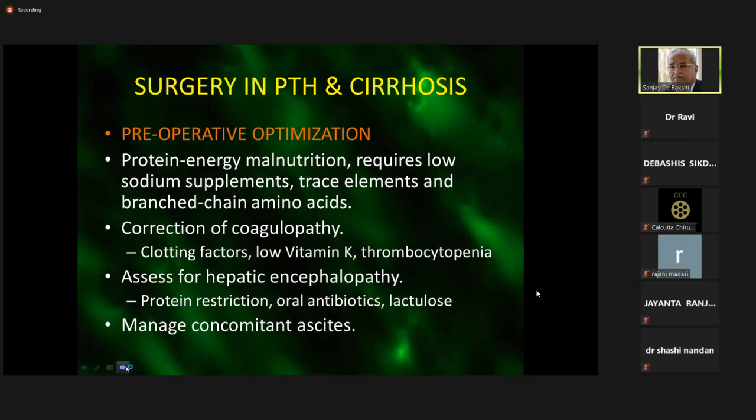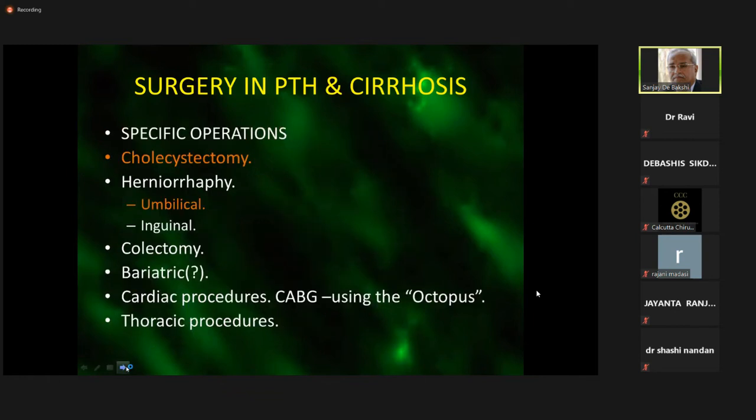So, guys, what are the specific operations? There are a lot of specific operations that are often carried out. Cholecystectomy is one of them. Just because you've got cirrhosis doesn't mean that you don't have gallbladder stones. And it's one of the risk factors for developing gallbladder stones. I already told you that. So cholelithiasis is a problem of chronic liver disease.